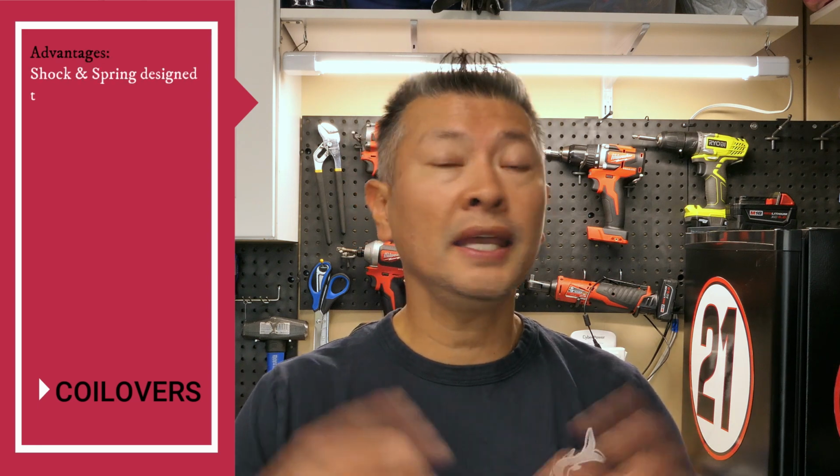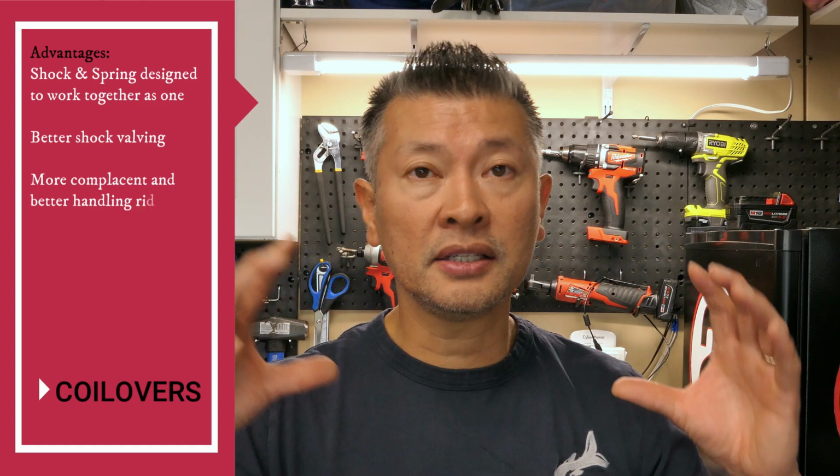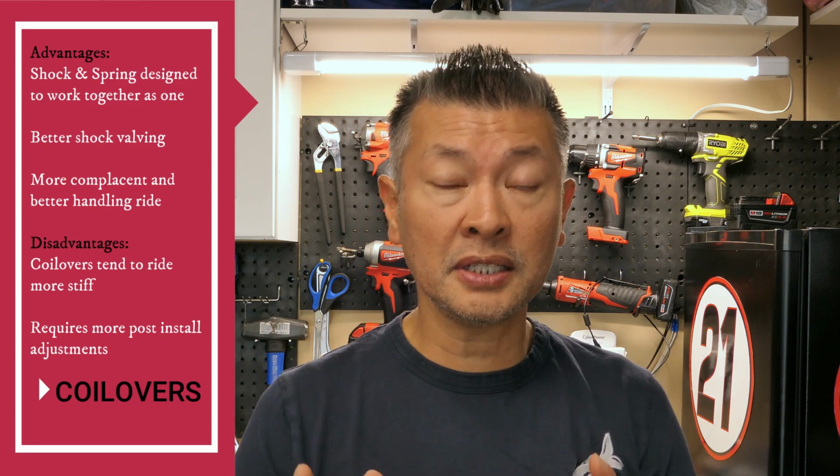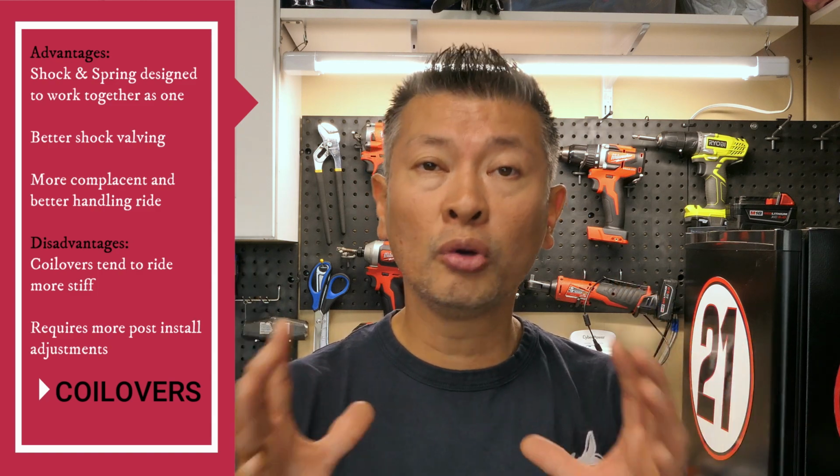Now, for individuals like myself that want to have more control over their suspension, you have coilovers. The big advantage to coilovers is the fact that it is a one component system. And what I mean by that is you've got the spring as well as the shock absorber that is designed to work together. So you're not going to have that bouncy effect that springs may provide, and you're not going to have a premature wear on the shock because the valving that is made with that setup again is designed to work together. So it's going to be much more compliant, a better ride overall, and again the system is going to work harmoniously together.